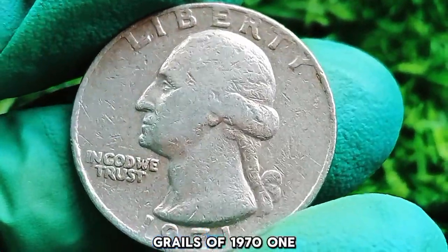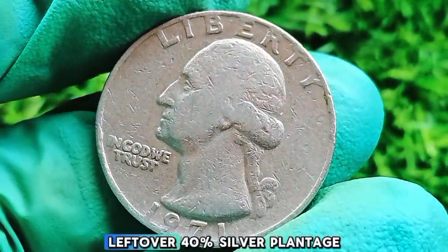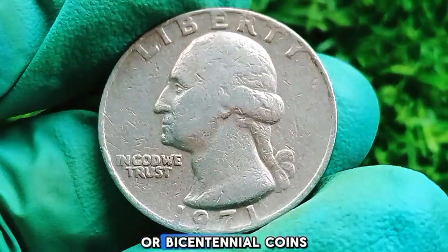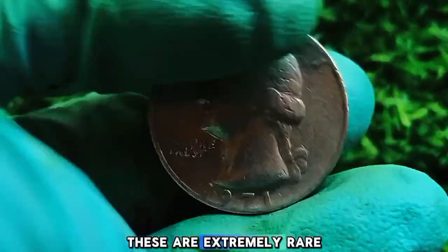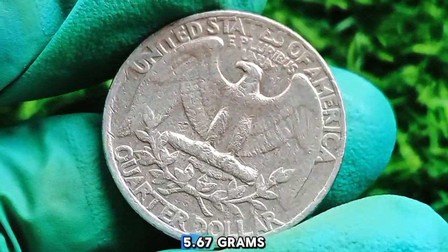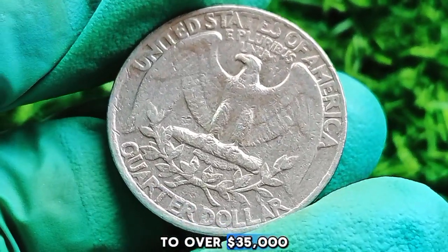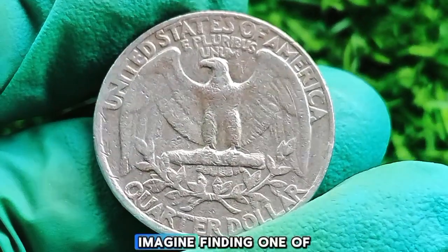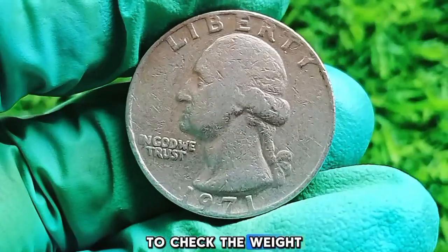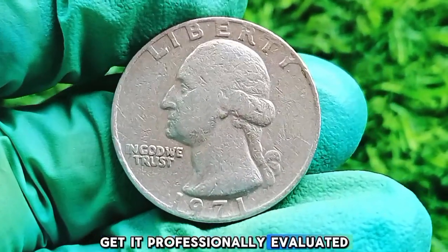One of the holy grails of 1971 quarters is a rare off-metal error, a Washington quarter mistakenly struck on a leftover 40% silver planchet intended for 1970 or earlier Kennedy half dollars or bicentennial coins. These are extremely rare and can weigh around 6.25 grams instead of the usual 5.67 grams. Collectors have paid $10,000 to over $35,000 for one of these rare finds. Imagine finding one of these in your change. Tip: use a digital scale to check the weight. If it's heavier than 5.67 g, get it professionally evaluated.